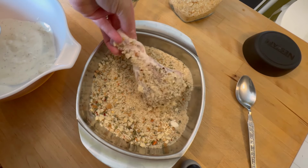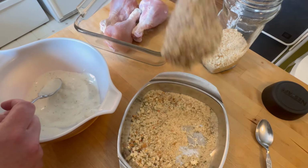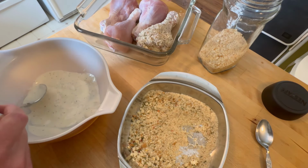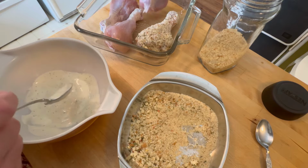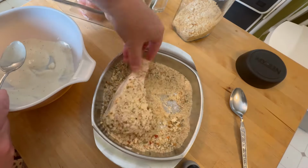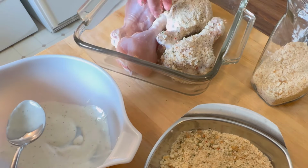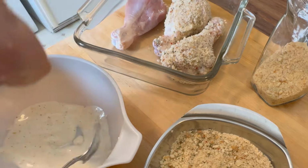This is a brilliant idea. I'm so happy with my own damn self right now. I'll just put it back in, breaded and spiced. Perfect. It's like make your own shake and bake.